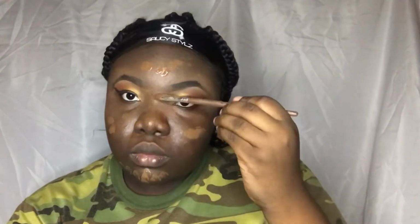Now I'm using the Fit Me foundation in color 370. That's the color of my skin, so I just use that. I use a small brush to put that on my face, and I'm just going to put it on my forehead, my nose, underneath my nose, by my cheek area, my chin area, and yeah.